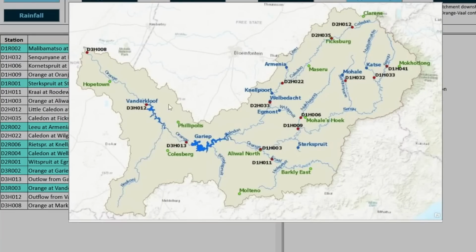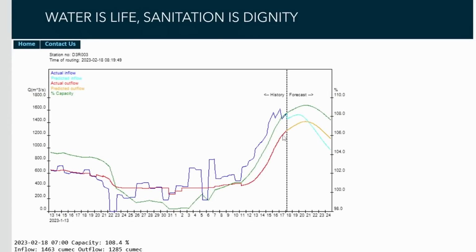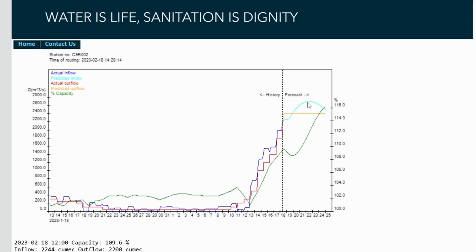Looking at Van der Kloof itself, Van der Kloof is at 108% and rising rapidly. Outflow is 1,390 as the prediction was, and it seems that it will go up to about 1,400, 1,450. So this is the tamer side of it, but just going quickly back to Bloemhof, 2,400 cubic, maybe even more. We'll have to see about that.